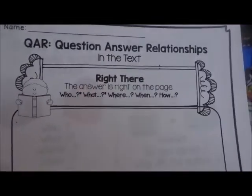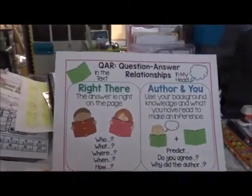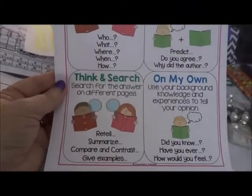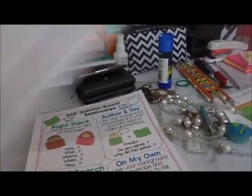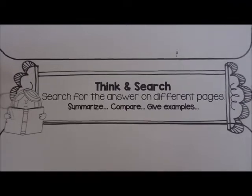I have a question that the teacher who will be relieving me will put up on the board and the students will need to find it. We then have the think and search, which most of my children are on as a reading goal. In case you've never seen the QAR, we have the right there and then the think and search as well. Think and search means that they have to look in different pages to find the answers. It can be summarising, comparing.